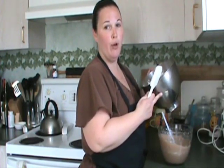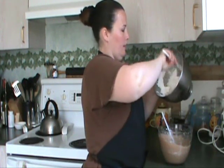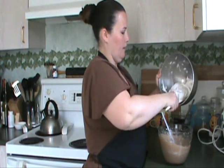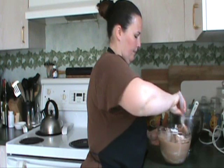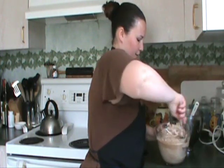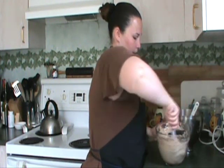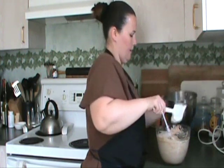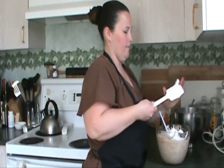And next I have 1 cup of whipping cream, which I've whipped with a tablespoon of Malibu rum, coconut flavored rum, and a 1/4 cup of powdered sugar. I'm just going to put that whipped cream in there and gently fold it in. This is going to be so light and luscious and delicious. I just love whipped cream.